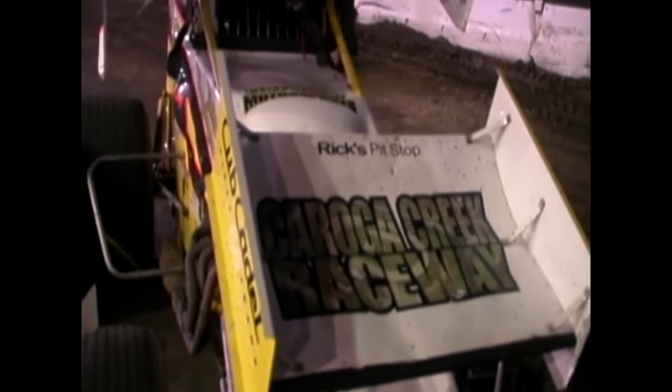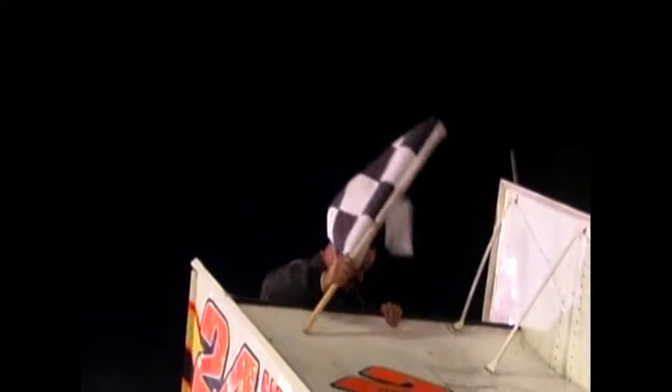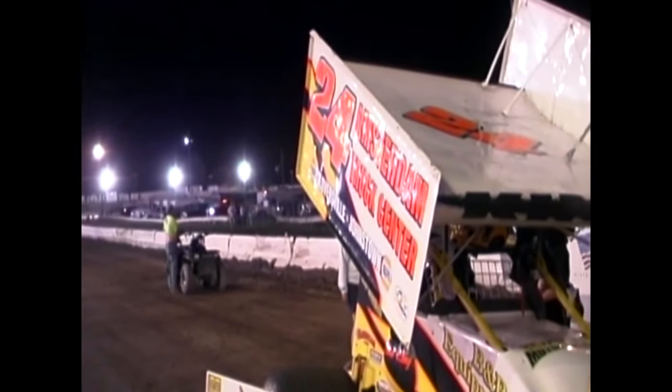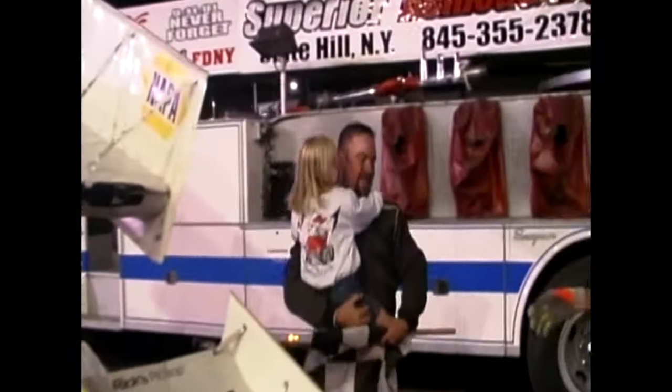Well, ladies and gentlemen, pulling into victory lane with the CRSA Sprint cars and extending that point lead. Ladies and gentlemen, put your hands together, Chad King. So he makes his way over here right now.